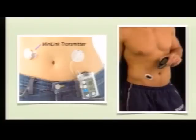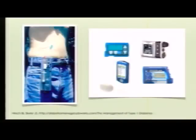So these are some of the new devices that we've tested. This is Medtronic's sensor and pump and Dexcom's sensor. And these devices will track glucose every 5 minutes around the clock. This is one of the initial insulin pumps. It was called the Blue Brick. Fortunately, the Blue Brick is not around anymore, and we have a lot of cutting-edge technology to deliver insulin.